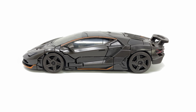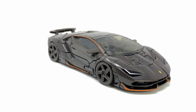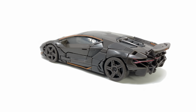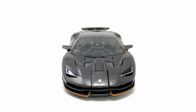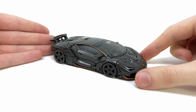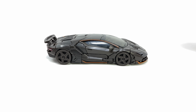Usually with modern Studio Series figures, especially when it comes to the deluxes, there's always a mode which slightly suffers, but with this figure, absolutely not. The Lamborghini mode looks just as awesome as the robot mode, which is why I think this has now set a new standard for deluxe figures going forwards. Now as we take a look here at the details, here we have that beautiful 2017 Lamborghini Centenario, and I mean, come on guys, does this thing just not look so cool?